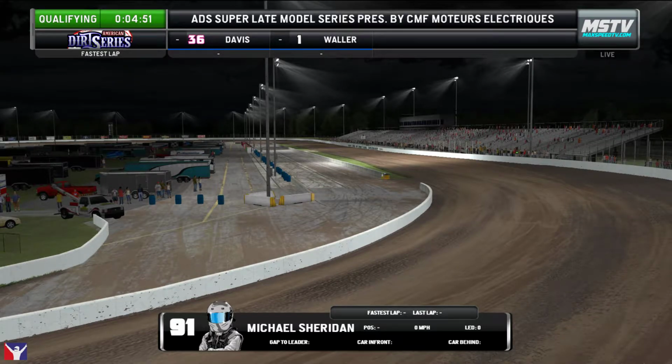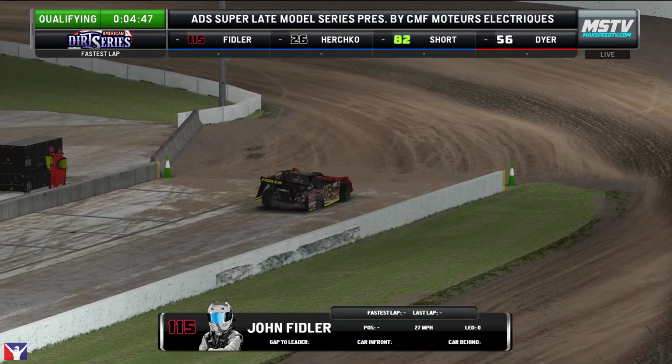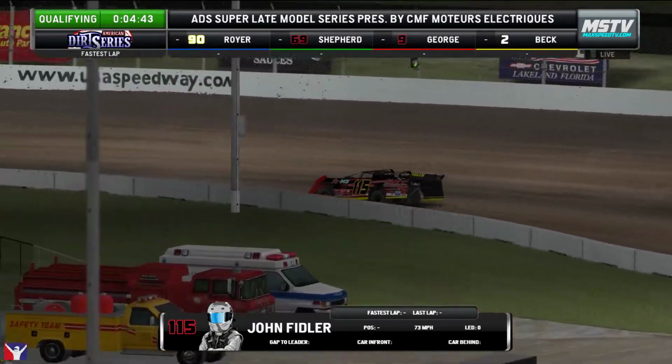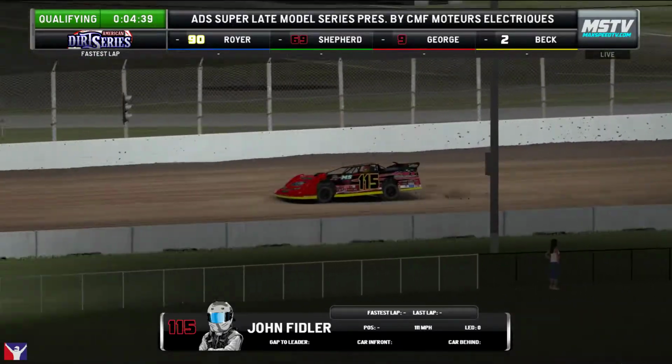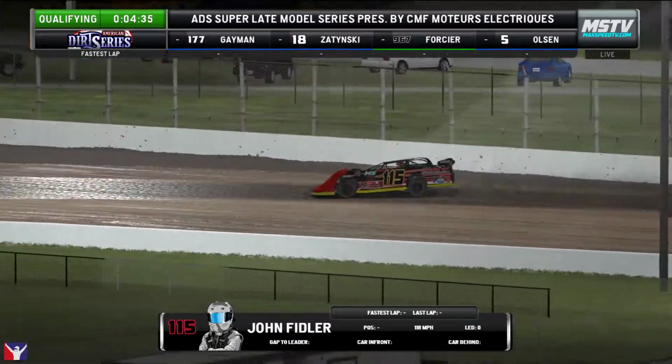Green flag is being waved here in qualifying, and they have about 2 laps, I believe. So we'll see. Right now we're going to watch John Fiddler. It looks like he is going to be one of the first ones to come out here for qualifying. Follow him for a lap or 2 and see what kind of times he can put in and see where he stacks up against the competition here tonight.